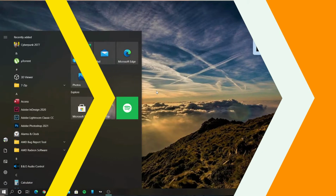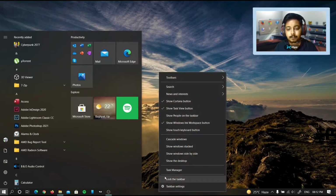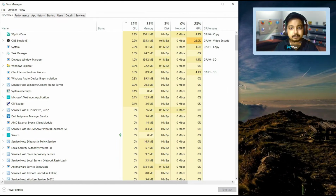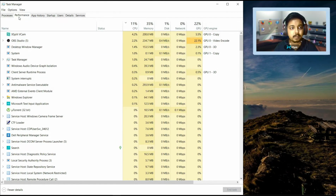Let's find that out. Okay, so right now we are on the desktop. We need to make sure that our laptop is in as much of an idle state as possible. So how do we determine that? First of all, open your task manager. Here you can see that we've got all our tasks, and let's go to performance first.